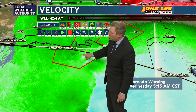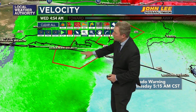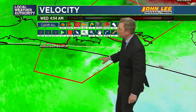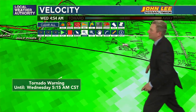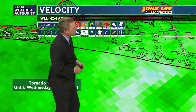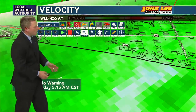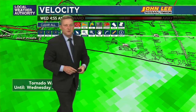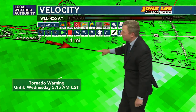That cell is starting to work its way a little bit closer to the coastline. Let's zoom in a little closer to the beaches and see exactly which ones may be encountering strong winds right now, indicated by the bright banding, some of the greens and blues there. It looks like we're just off the coastline of 30A. We're going to be moving with this storm system off towards the northeasterly direction. If you look towards the left side of your screen, there's the Gulf Pines region. We're going to be a little east of that by probably about a mile or two.